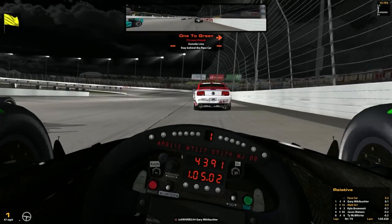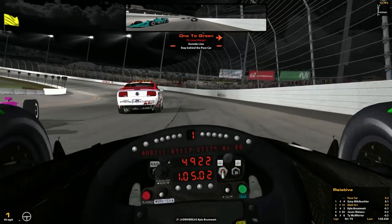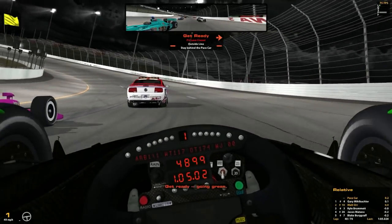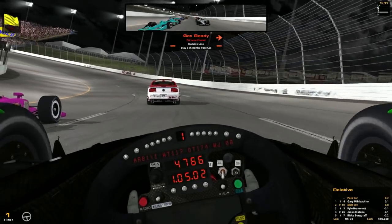And we're getting ready to go back to green flag. It was my idea to have matching cars with different color paint schemes. Unfortunately, we're starting from about the worst possible spot. Get ready, going green. P2 means it's very hard to see where we're going.